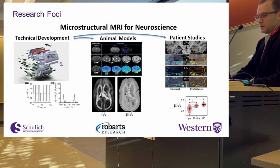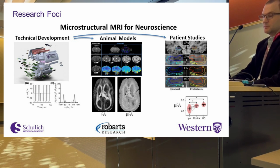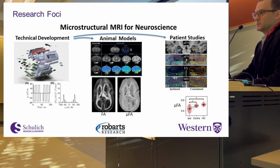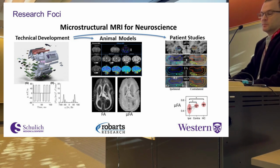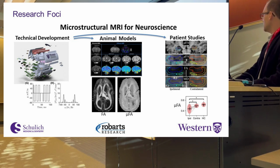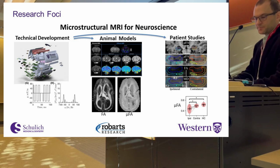So in my lab, really the overarching goal for me is microstructural MRI with applications to neuroscience. So you'll be seeing lots of pictures of brains in this talk. So it's nice that Paul showed you something outside the brain before this. And really my expertise is on technical development. That's kind of the core talent that we have in my lab. And then we work with others in collaborative studies to take those technical developments and learn more about the brain in both animal models and in patient studies.